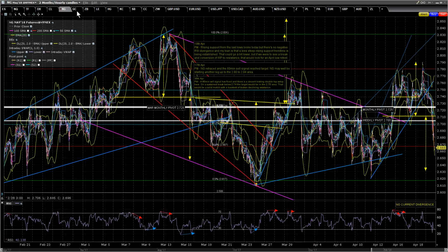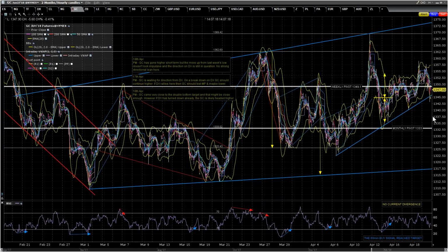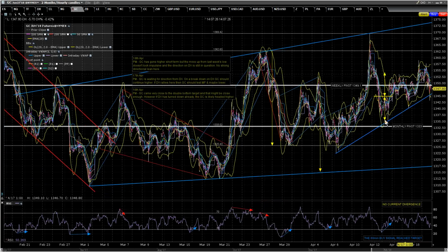So, GC. Obviously, DX has been breaking up. Had GC actually been trading inversely to DX, it would currently be at the 1335 area at most. Obviously, that's not what's been happening here, but we have broken this rising support trend line. We can go lower. I'm thinking A, B, C. So if DX is going to go higher, and I think it may well, then there's room here for GC to make a lower low, and that gives a nice long entry on GC.